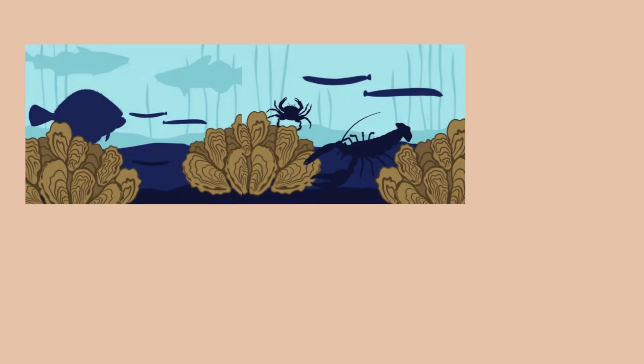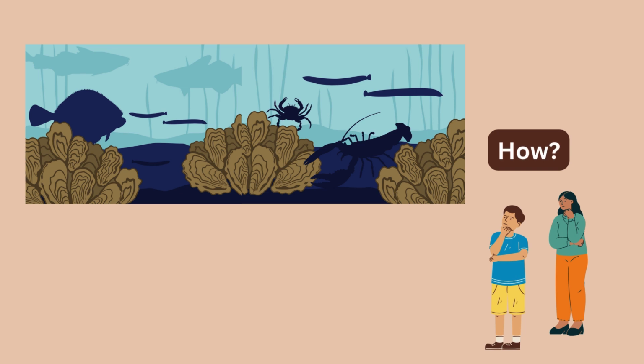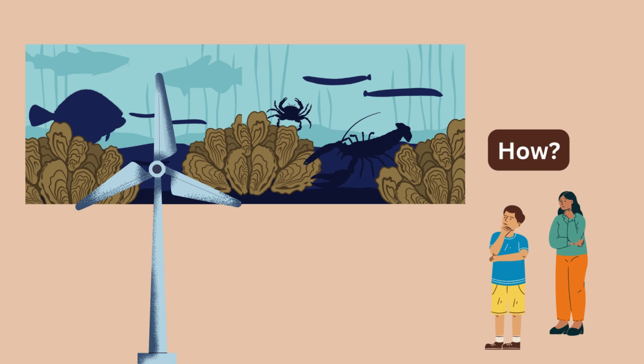Recognizing the ecological value of flat oyster reefs, Dutch policymakers are now working to bring them back. But how do you do that? Here, nature may find an unexpected ally, the wind energy industry.